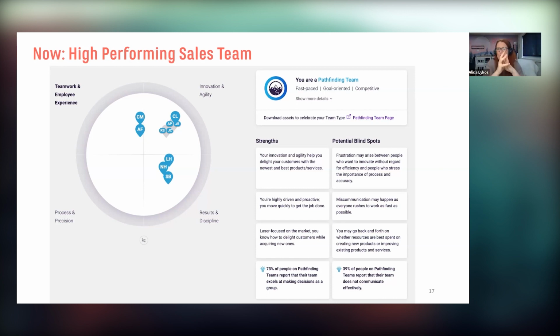And you can start to see that we then use this, on the right-hand side, to predict the team dynamics. With sales teams always comes conflict because they're all typically very self-driven and competitive. This helped us understand and predict what some of those friction points are, and we could then run workshops with them to optimize their performance. We identified their blind spots. You can see their miscommunication may happen because everyone's running 100 miles an hour. You can also see that they may go back and forth on whether resources should be best spent on certain things. So again, we addressed those things.